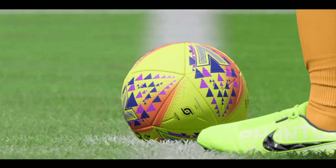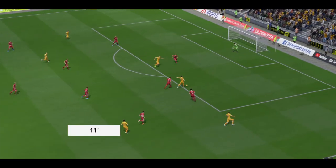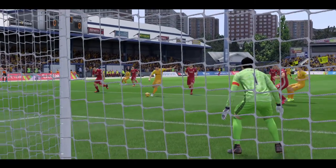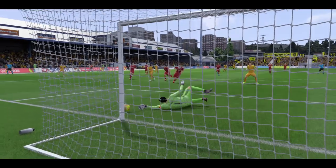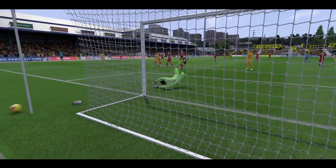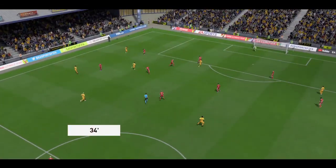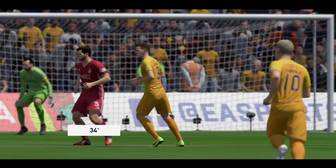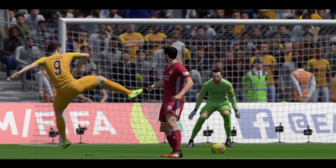So let's have a look at some of the highlights from this first half then. 11 minutes in, and this was his first opportunity. He found some space on the edge of the box, but Joe Lewis managed to get his hand to it, turn it around the post. But after that, it was kind of one-way traffic. Beg your pardon, apart from this, Dykes had this opportunity.